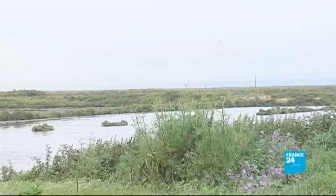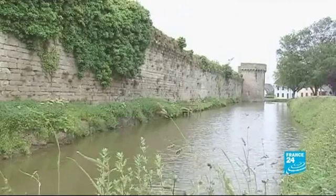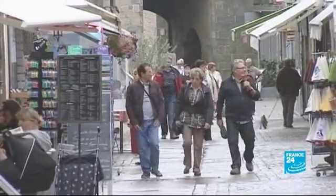The town of Guérande lies on a peninsula just below Brittany off the Atlantic Ocean. Distinguishable by its medieval walls, it's become world-renowned for being the birthplace of one of France's gastronomic treasures.